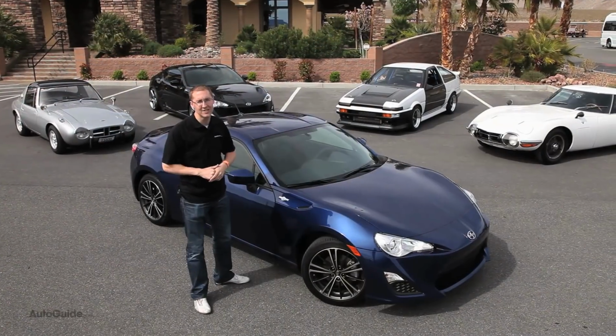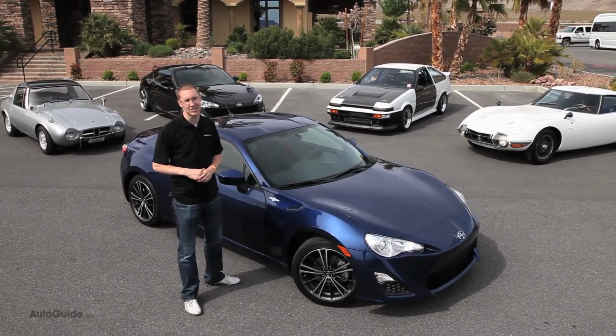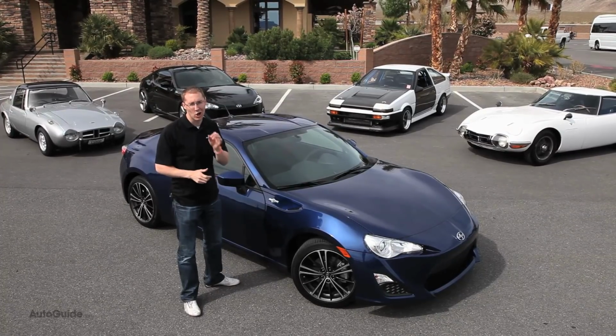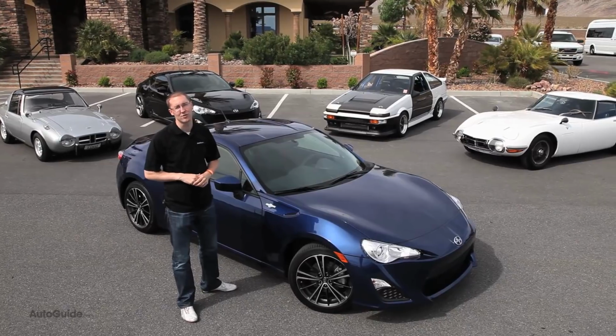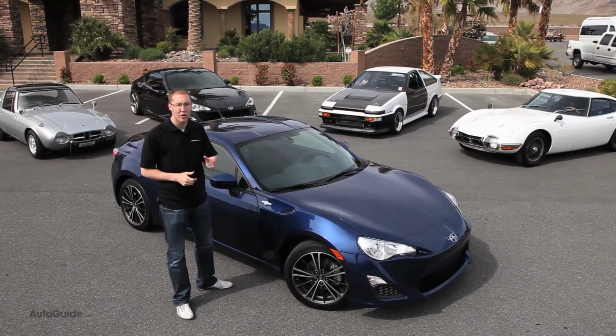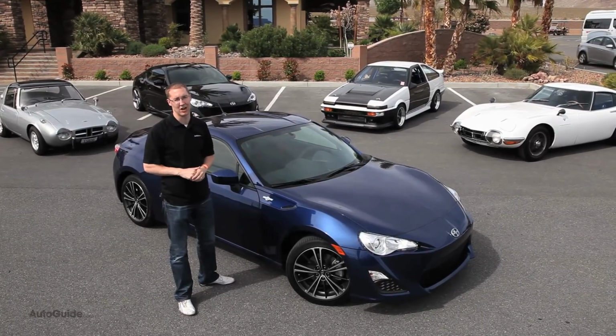With the obvious price comparison and the fact that it's really targeted at the Generation Y set, this will be compared a lot to the Hyundai Genesis Coupe. But still, the Scion FR-S remains the number one choice for those who understand that it's not just about the numbers, but the driving feel of a car.